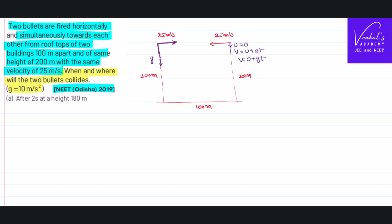How much is that v, though not that relevant in this problem, but they do acquire some velocity as time progresses. So as there is velocity in both directions, it's going to be a two-dimensional motion and it will move this way like a partial parabola. That's bullet 1. Bullet 2 also moves this way in the same manner. They will meet somewhere here in the journey. So where do they meet? When do they meet? That's the question being asked.